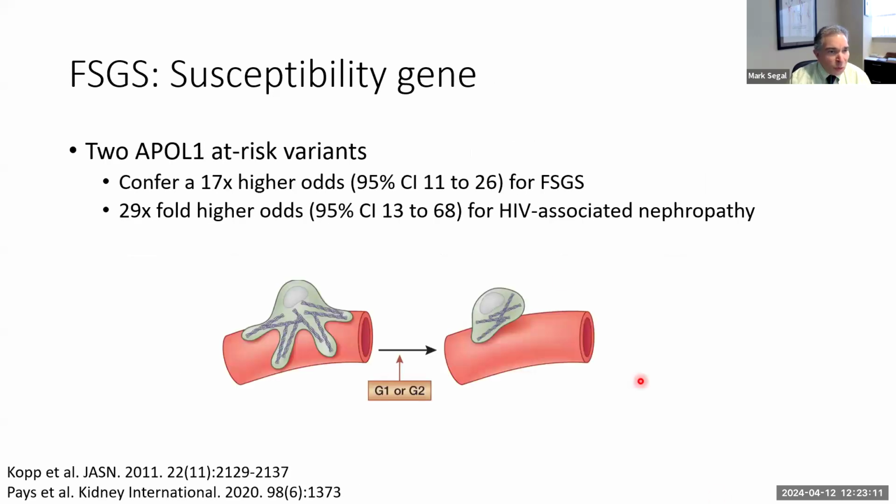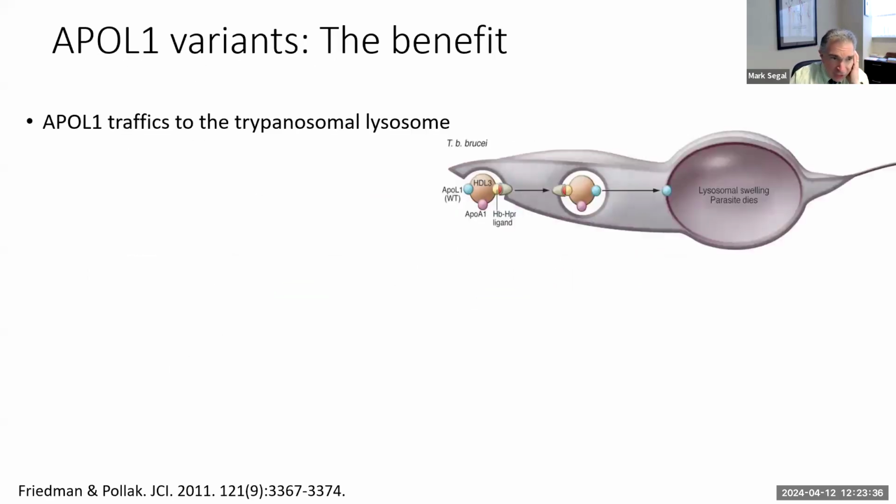Two APOL1 at-risk variants confer a 17-fold higher odds for FSGS and a 29-fold higher odds for HIV-associated nephropathy. So if it confers all this risk, why is it still around? And I know almost all of you know it, but as nephrologists, we all should know it so we can explain it to our patients. So I'll just briefly go over it here.